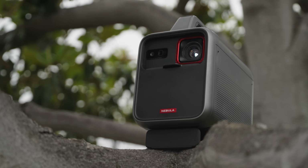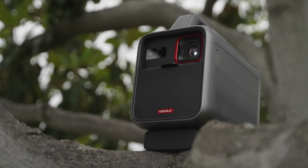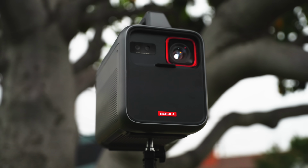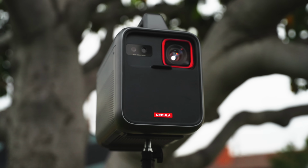Nebula is a company that's been around for a while, making some of the best projectors for use cases out there. And if your use case is portability with a ton of extra features, especially when it comes to the battery, the Mars 3 is an incredible way to go. If you want something lighter, then the Capsule 3 has you covered.